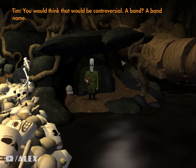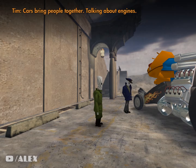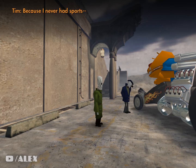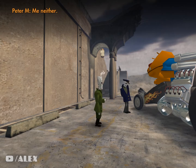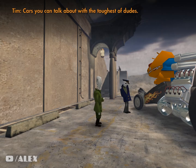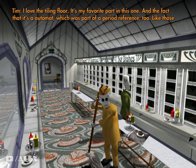I really wanted to have this moment of Lasco bonding with Glottis, and that through the magic of cars, and talking about engines and stuff. Cars bring people together, talking about engines. Because I never had sports. I never liked sports. I was not into the manly unifier of sports, but cars you can talk about with the toughest of dudes. That's true. I love the tiling floor. It's my favorite part in the film.